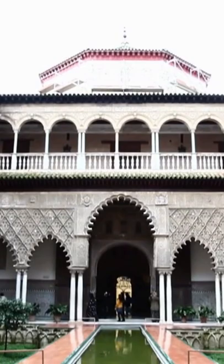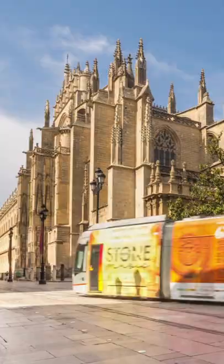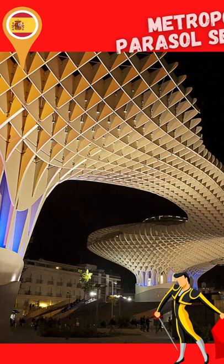La Giralda. The bell tower is right next door to the cathedral and has Moorish origins. Seville Cathedral. The Cathedral of Seville is the third largest Christian temple in the world. Metropol Parasol Seville. It is a recently built modernist setting in the center of Seville.